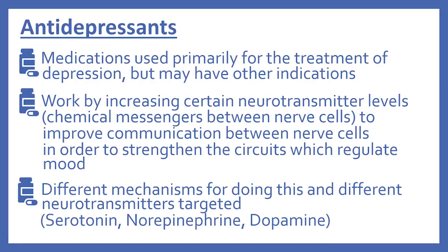First, we'll start with the antidepressants. These are medications used primarily for the treatment of depression, but they may have other indications. They work by increasing certain neurotransmitter levels, which are chemical messengers between nerve cells, and they do this to improve communication between nerve cells in order to strengthen the circuits which regulate mood. And there are different mechanisms for doing this and different neurotransmitters targeted, the main ones being serotonin, norepinephrine, and dopamine.